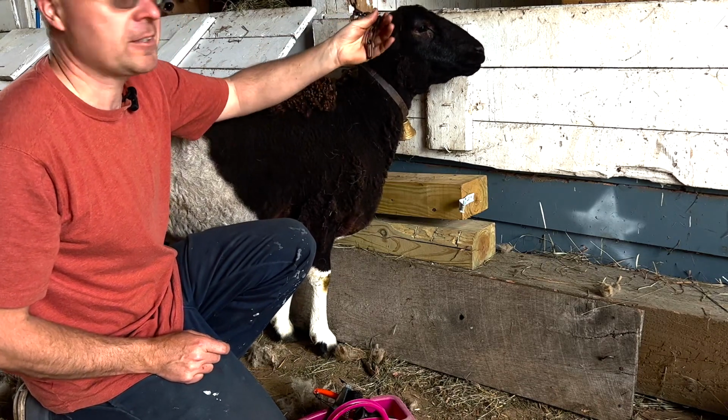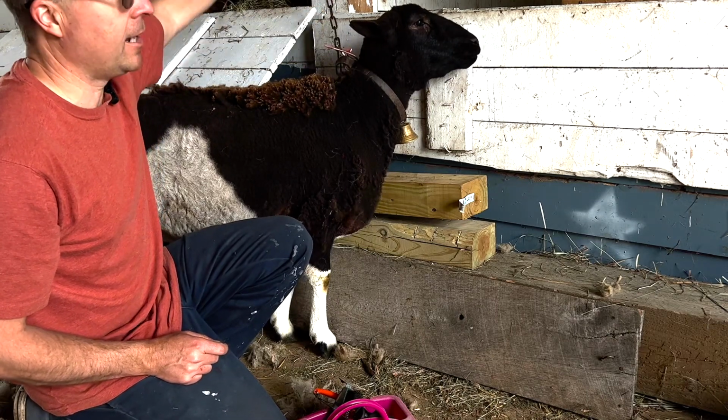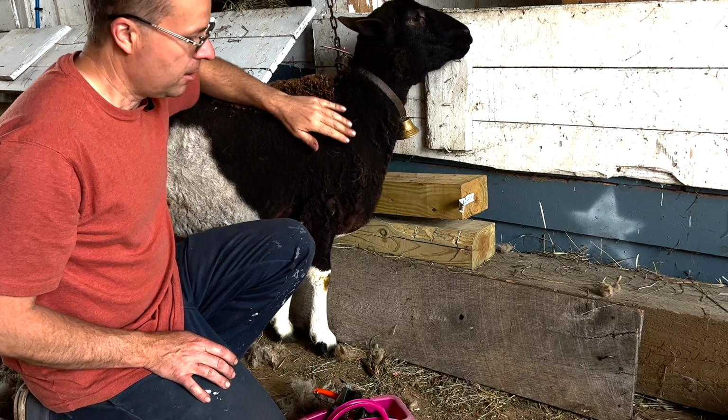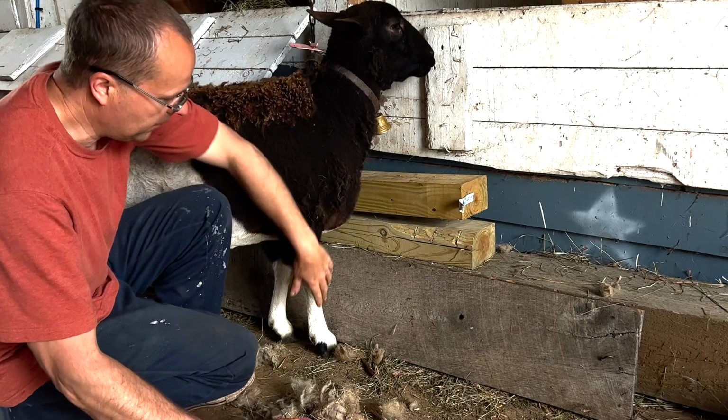You can go to the hardware store and just have them cut off like a 2 or 3 foot piece of chain, a couple of these double hooks, and then an eye bolt on a wall. Now you've got a positive place to hook your animal up to. Now she's had her CDT, and while she's here, I'm going to look at her hooves.